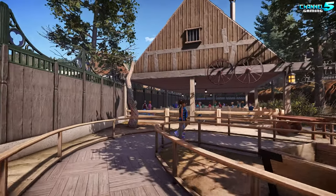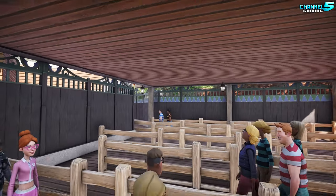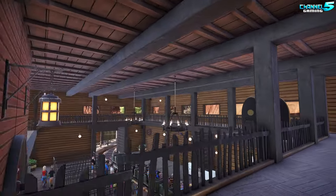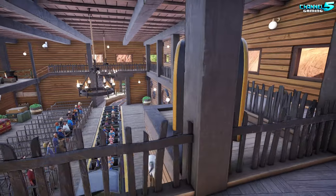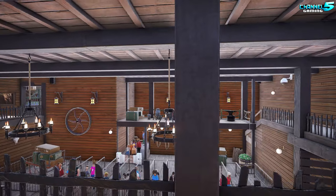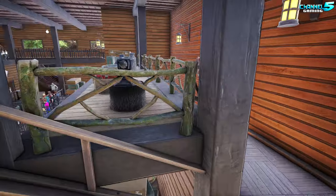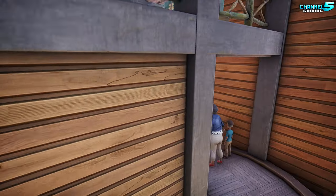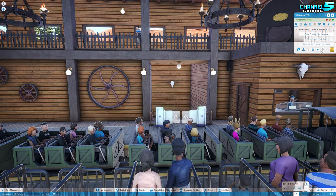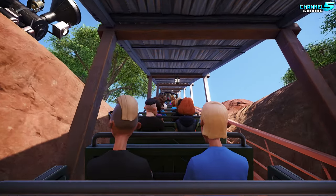Yep, super immersive queue here. Long, long walks though. Ooh, I like how we come in from the upper balcony. It looked like we were coming in at ground level, but that's a really cool way to do it. Mm-hmm, I like that. What we got going on over here is the Wild Canyon. Definitely riding the back of this one. It's the best way to look at it. Let's go.